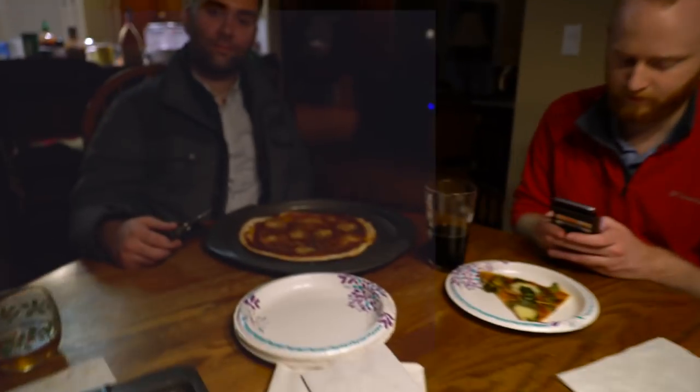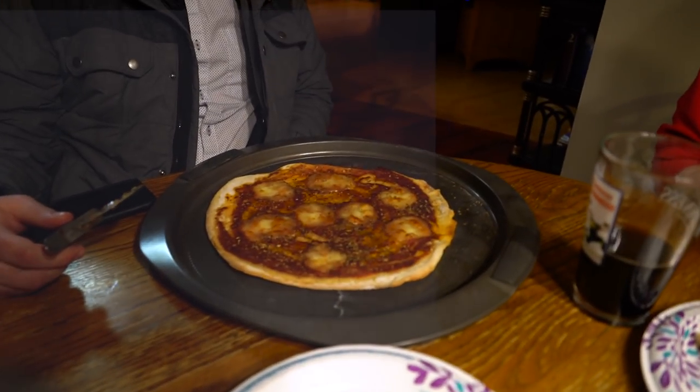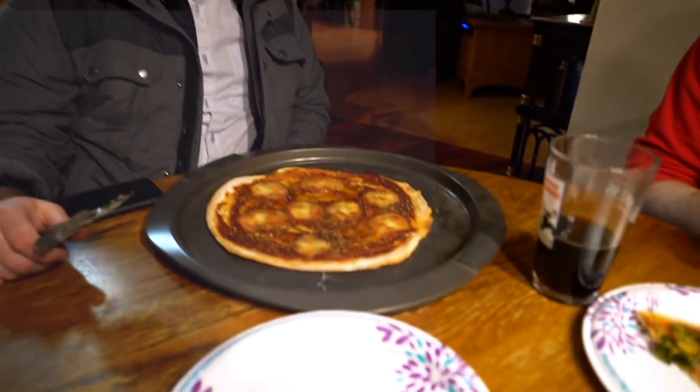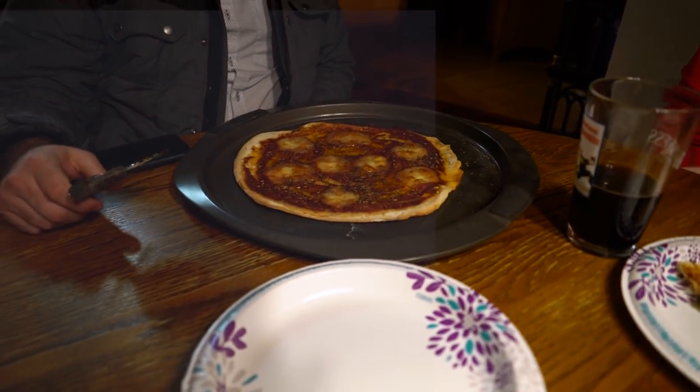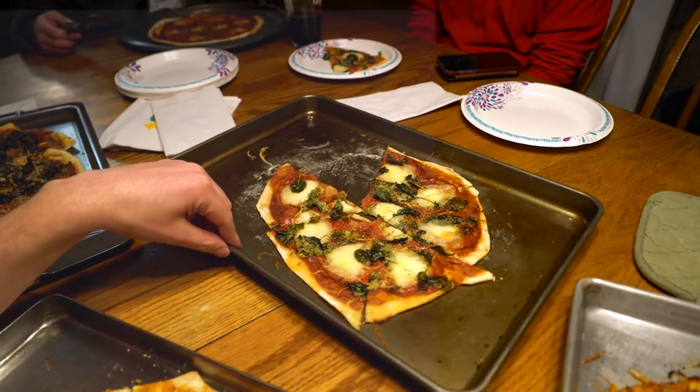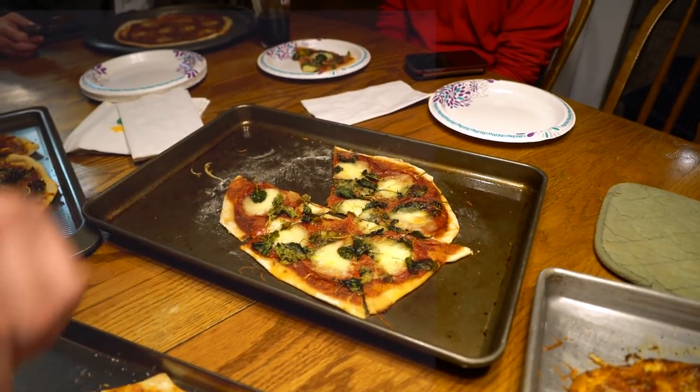And then Matt went with kind of a simpler approach. Yours is just mozzarella, and did you put any pepperoni on yours? No pepperoni. I just did straight, just the veggie route. And I did oregano, and that was it. Adam did a pizza pretty similar to mine. I think the only difference is I sprinkled more cheese on mine.